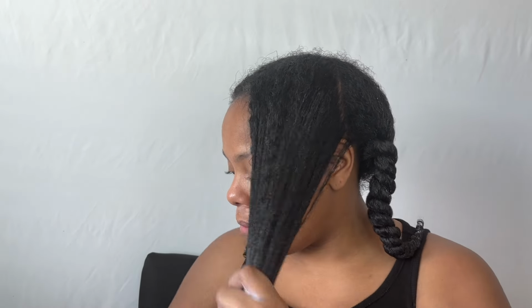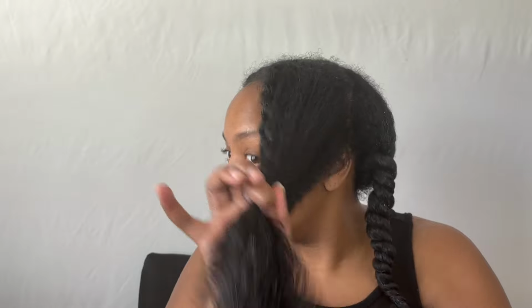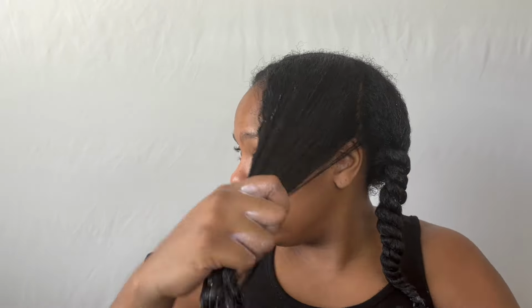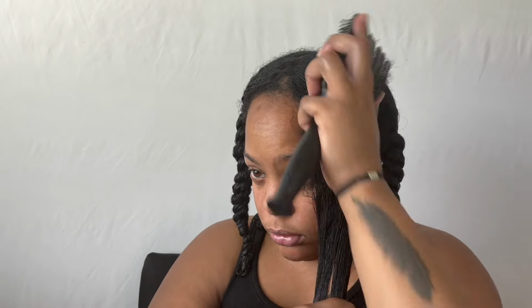We've now made it to the last section of my hair, repeating the same process. As you can see, my other three two-strand twists have started to expand, so my hair is pretty much, I would say, about 80% dry before I actually take it down. Because I do use the oil and a nice amount of it in my hair, it allows my hair to be workable and doesn't just become stiff, I should say. But this is where we are.